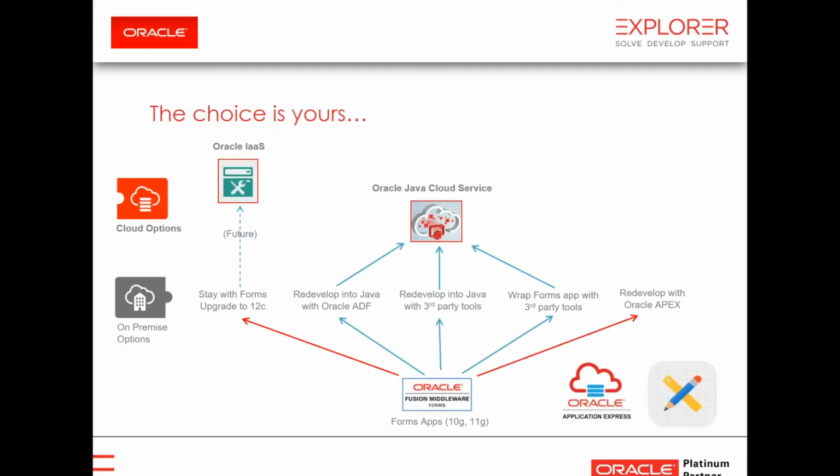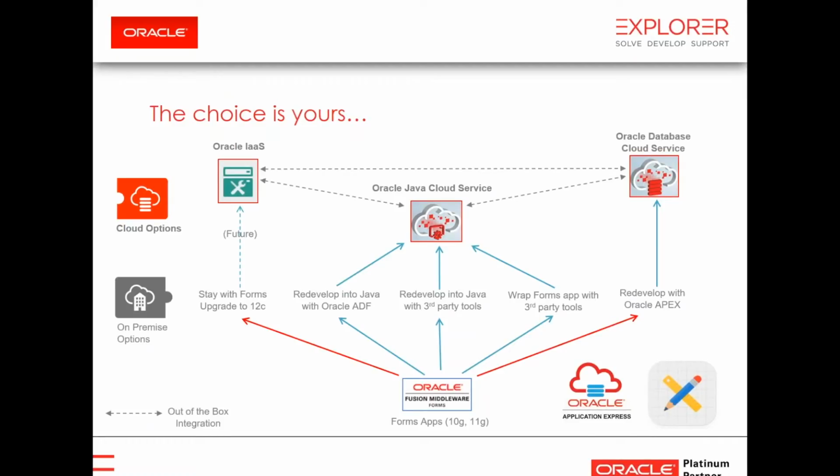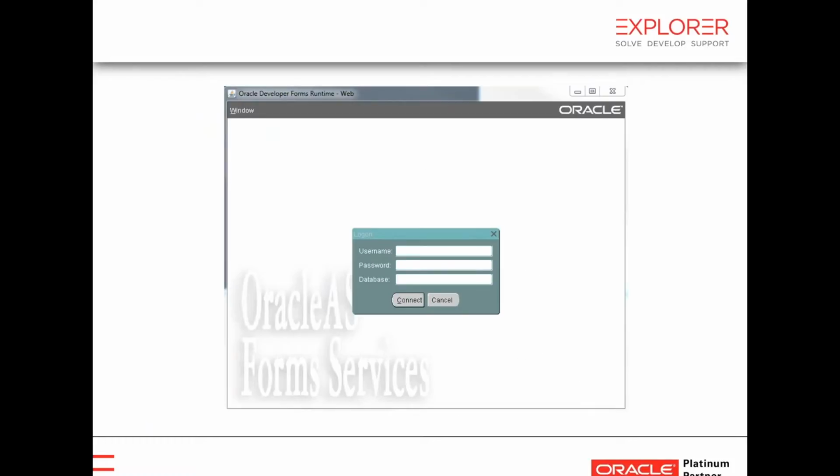You can protect that investment that you've amassed over the years of using Forms, and you could redevelop with Apex on-premise, as well as choose to move to the cloud with the database cloud service, and then integrate with other cloud services as you see fit. So there is a roadmap available to you. There are options, and you do have choice, whether you want to stay on-prem or whether you want to move to the Oracle Cloud. I just want to touch on a quick example, the case study, if you will, visually.